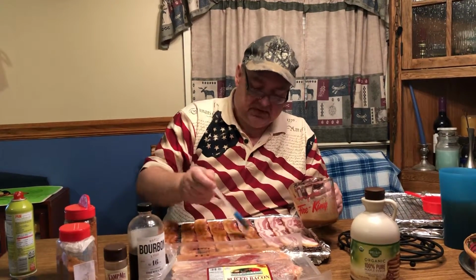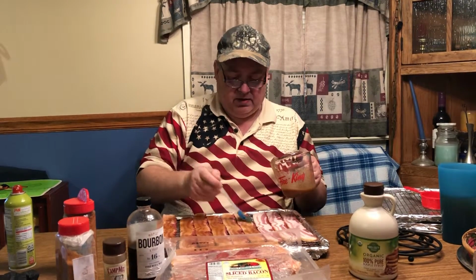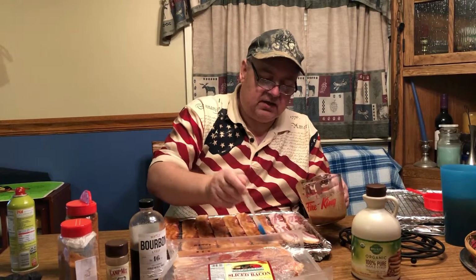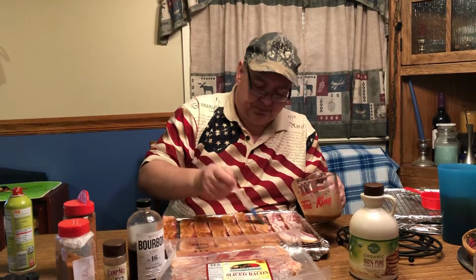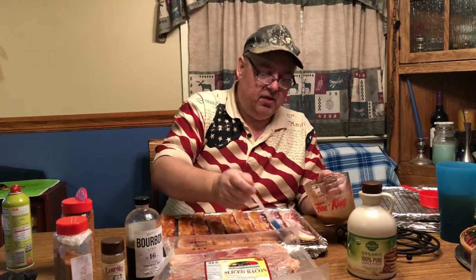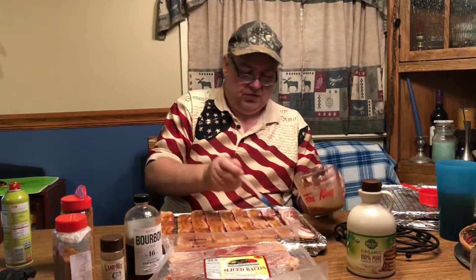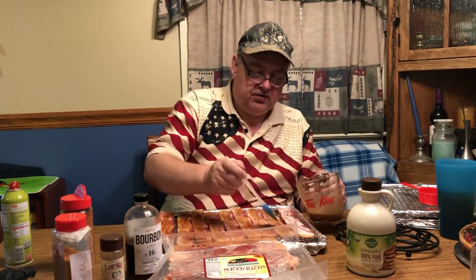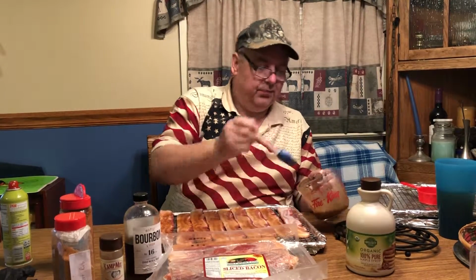Then we're going to take some extra flavor and incorporate that into our candied bacon, so we're going to try and layer the flavors. You want to get a healthy coating on your bacon so that you get all of that candied goodness all over the place. Okay?